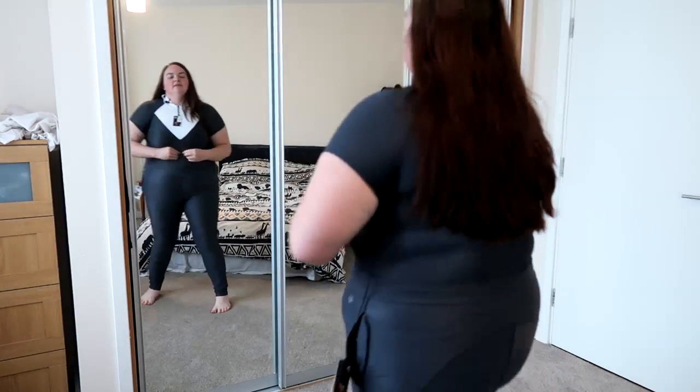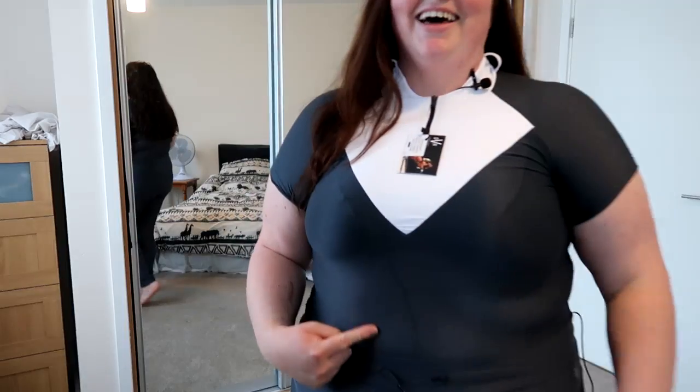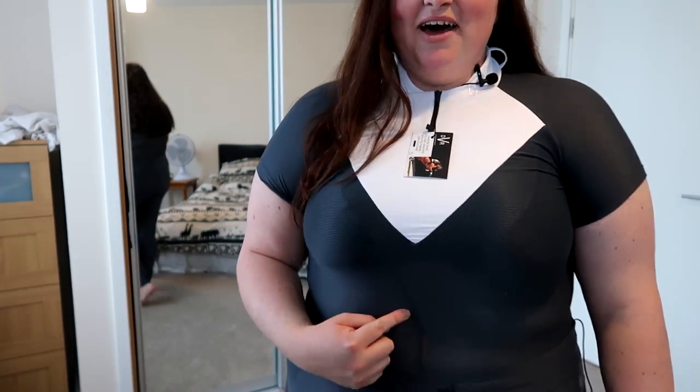Oh yeah. Oh, that's my microphone. I was wondering what this was. I was like, is that some kind of seam? Can you see that? I was thinking, is this a seam of some kind? No, it's not. It's my microphone cable.